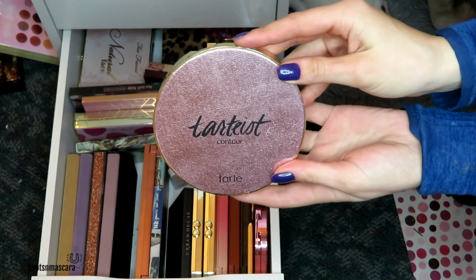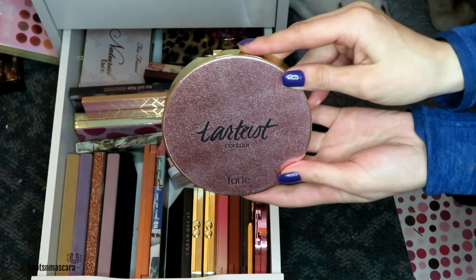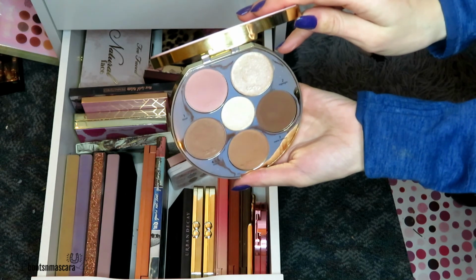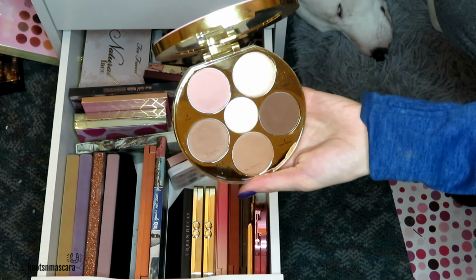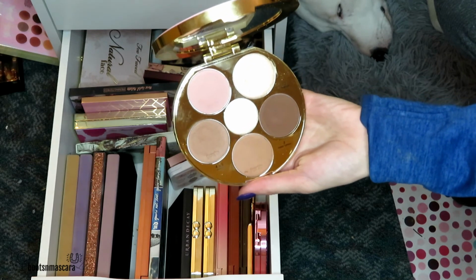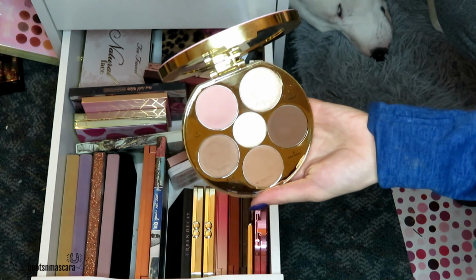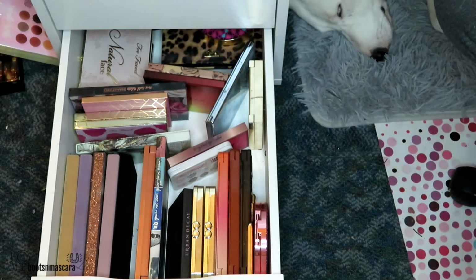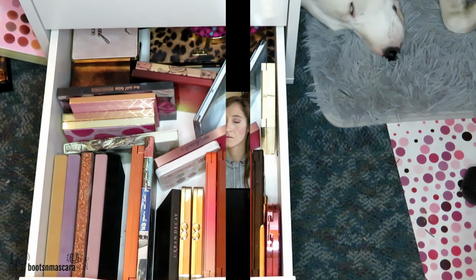I am finally giving up on this Tarteist Volume 3 contour palette. Again, I loved the concept of this. I loved the blush in here. Bronzers and contours were just too dark for me, so I never really got much use out of it. So I'm decluttering it before it goes bad. It still smells good. It still smells delicious, actually. Okay, that's all the eyeshadows I have the guts to get rid of right now.